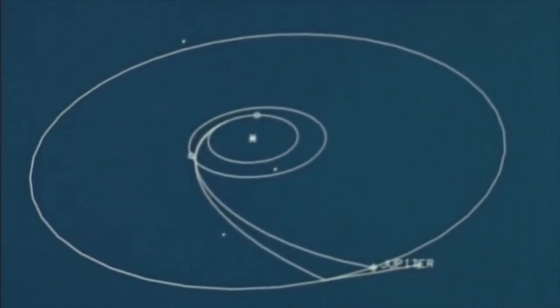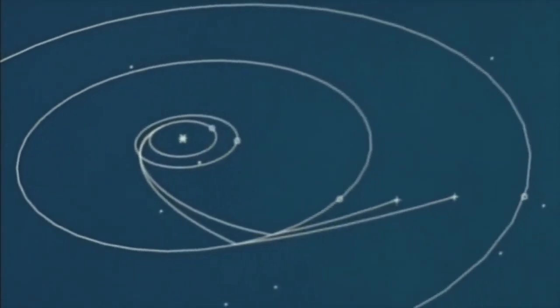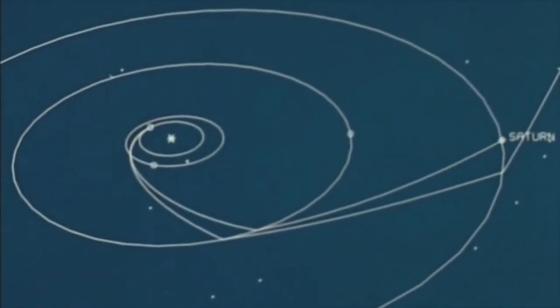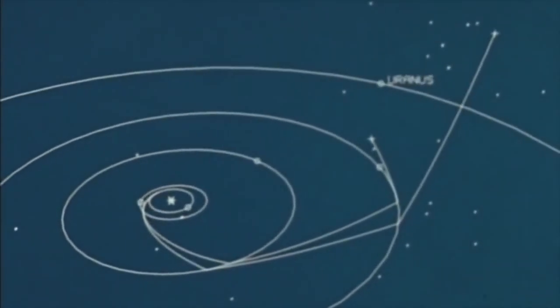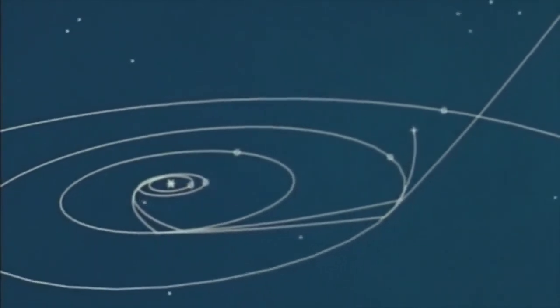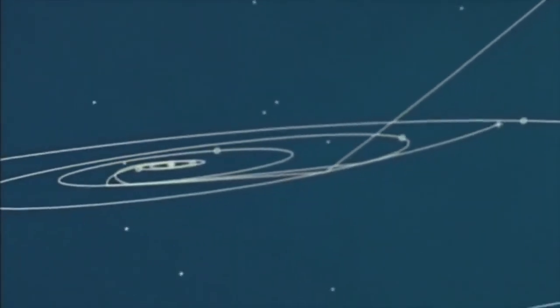Each is swung around Jupiter and accelerated onward by its gravity, arriving at Saturn in November 1980 and August 1981. The first will be lofted upwards out of the solar system. If all goes well, the second could be propelled by another gravity turn on out to Uranus, the 7th planet, arriving in January 1986.